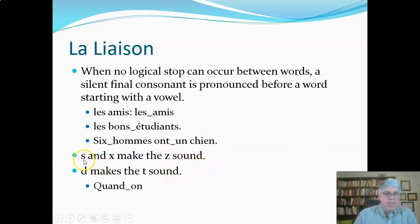So both S and X make the Z sound in the liaison, but when there's a D, it makes the T sound. So if we were to start off a sentence, when one does such and such, quand is the word for when, and on is the word for one, but we would say quand on. We would make that D pronounced like a T. So that's what the liaison is.